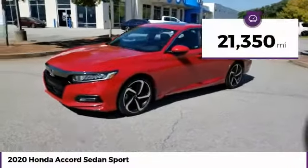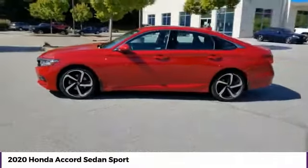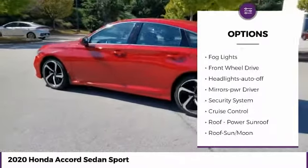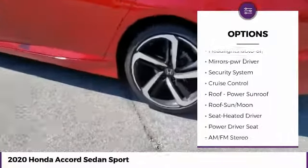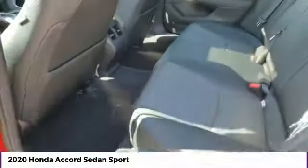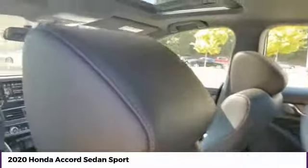This vehicle has less than 25,000 miles. Here are some of this vehicle's great options: heated side mirrors, traction control, daytime running lights, remote keyless entry, fog lights, FWD, headlights auto off, mirror memory, security system, cruise control. Come see the car for yourself.